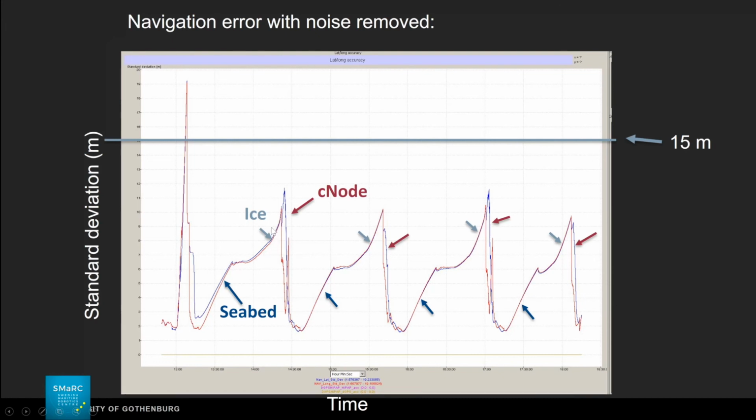And we still had quite a lot of noise because we are worried that if you have a flat surface, there are no waves, maybe it will lock on the surface, and you really don't want that because the surface moves and you go wrong. We don't want this happening when we are not absolutely sure that there's fast ice above the vehicle. So there's still some noise, and that means there will still be some errors, more errors compared to the seabed.